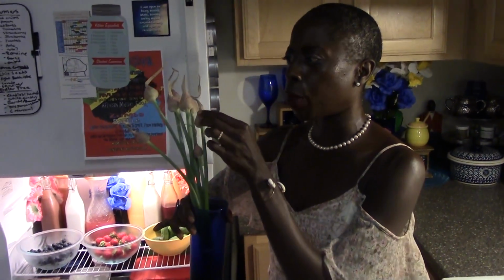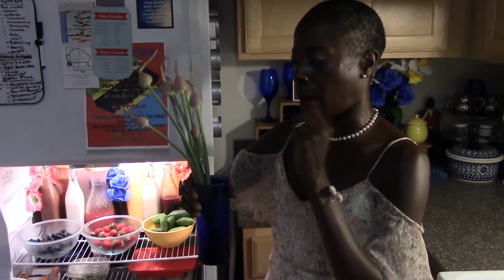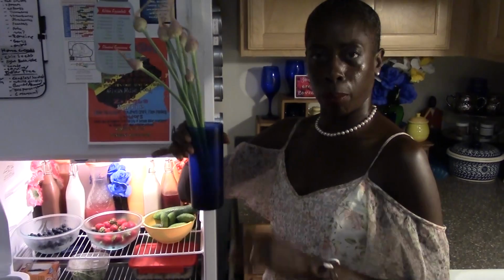I bought it because it was pretty, but also every part of it is edible. And I'm going to dice it real fine. My husband's going to do that for me. I'm going to put it in my salad, but I needed y'all to see it first. It is so pretty. And of course, I took the blue glass from there, and I stored it in there.